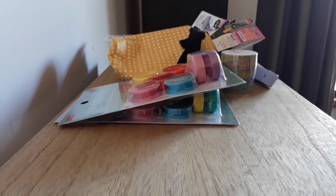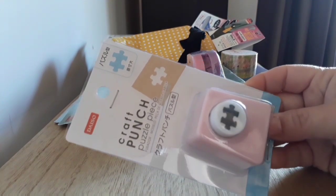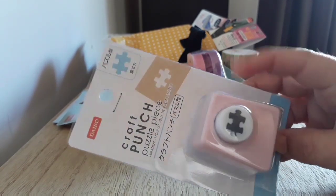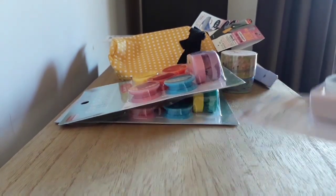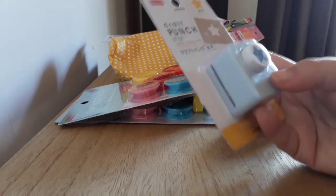The next items are mini craft punches. This one here is the puzzle piece. They're super cute ones actually, so they'd be easier to store. I got all the ones that were available.